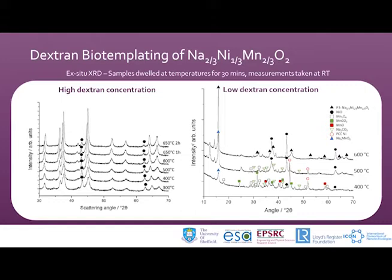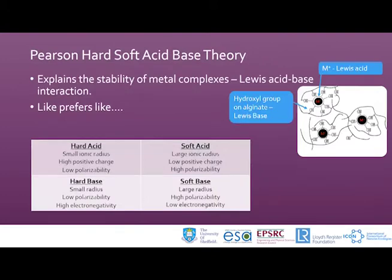So there is a theory to explain why this is the case, and that theory is potentially hard soft acid base theory. It's a theory that explains the stability of metal complexes. It treats the metal cations as Lewis acids, so they accept electron pairs. And the ligand, or the biopolymer, is treated as a Lewis base and it donates an electron pair. And it explains that like prefers like, so you get more stable complexes formed between a hard acid and a hard base, and a more stable complex with a soft acid and a soft base. And here are the categories that the ions I'm working with fall into.